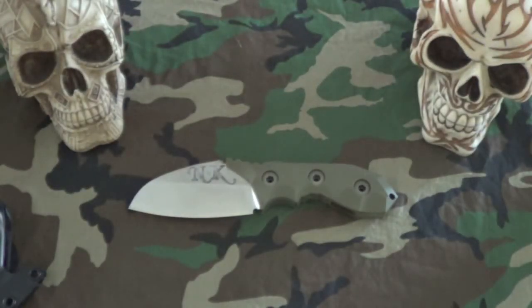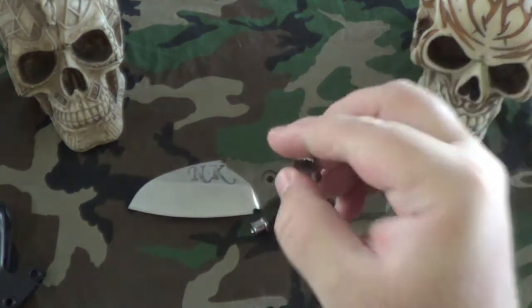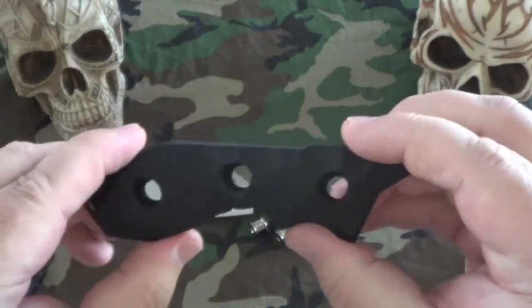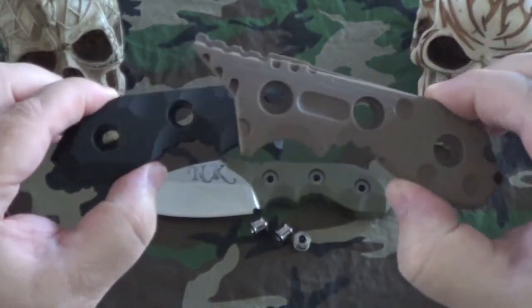And then I went kind of overboard and asked them for some extra stuff, because I like to change with whatever gear I happen to be carrying. So I got an extra set of chain ring bolts in the satin finish. So these would probably actually look better with these scales. Just depends on what you wanted to do. But I did go ahead and I got black scales and flat dark earth scales as well.